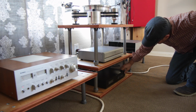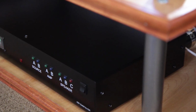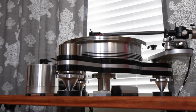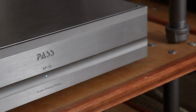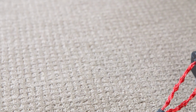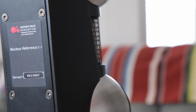Looking for an easy way to test the sonics of both of these amps, I decided to use the AVA comparator. This useful tool allows me to switch between both of the amps with the press of a button. Running as the source to the comparator, I am using a VPI Avenger, outfitted with my trusty Dynavector 20X2L and my PASS XP15. I am also using Zoo Audio's Event Mark IIs for all interconnects and Zenwave Audio's incredibly transparent SMSG17 speaker cables pumping blood to my Gallo 3.1s.